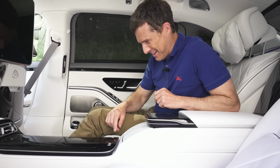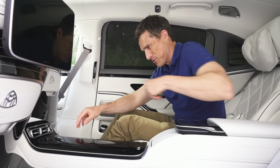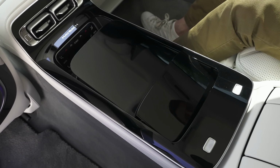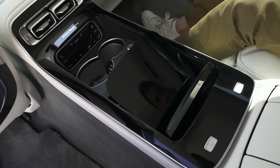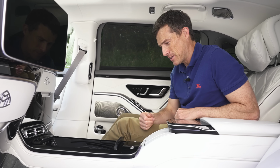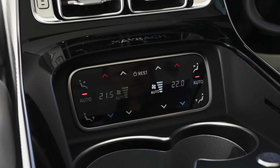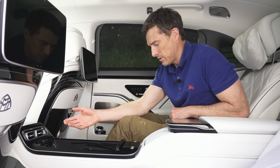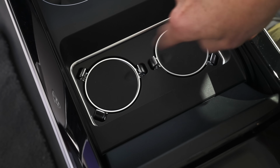So underneath here, right, this lovely bit of trim with Maybach on it. Press this button. Come on. Everything is electric. Wonder what will happen when this car is like 10 or 20 years old. How much would you have to pay to fix these bits? So I've got climate controls there. I've also got cup holders, which I can heat or I can cool. It's up to me. Then you might be wondering, what the heck are those things for?